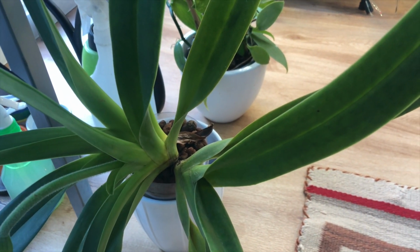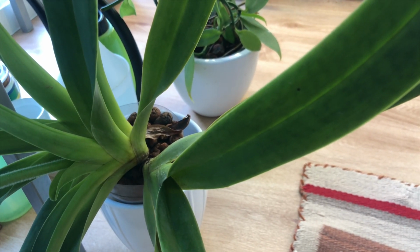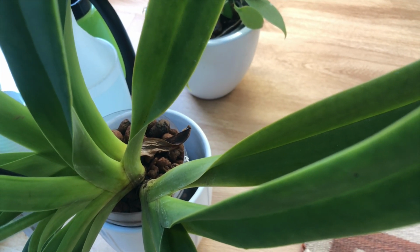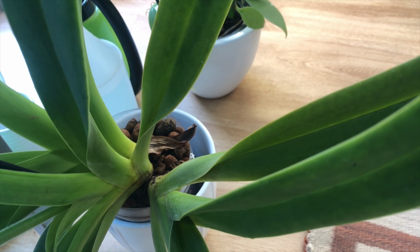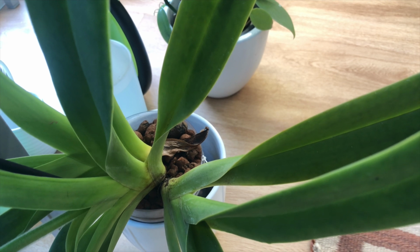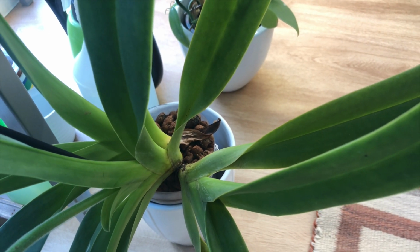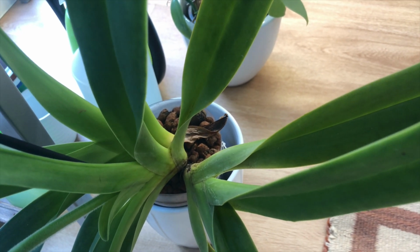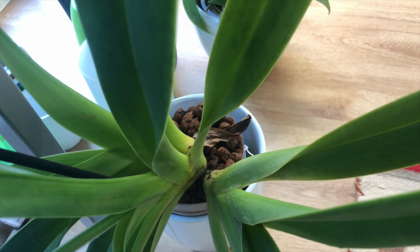I put it into semi-hydro and didn't get it set right, and the roots at the top were exposed and basically dying off. Then we figured out, reading deeper, that these probably should be kept a bit more dry during the winter and not kept constantly moist like the rest of the paths. That's the general idea about paphiopedilums, and we weren't doing that.